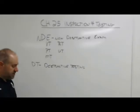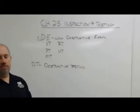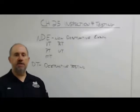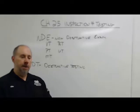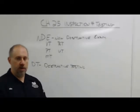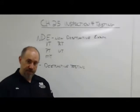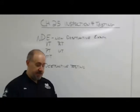So destructive testing, the name is what it does. The one we see a lot of is when we do certification tests. We do side bends or face or root bends. Those are destructive tests. We're taking it apart, we're destroying it by cutting it up and bending it. They do other forms of destructive testing, but for us in the welding world, it's mostly bend tests. There are tests that measure impact toughness, like a sharp V-notch test. There's a video about that. That's another type of destructive test that's not a bend test.